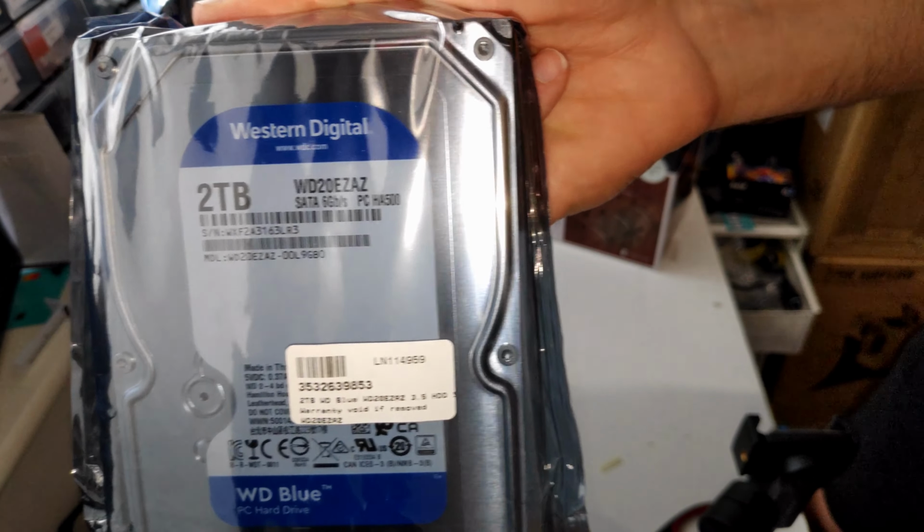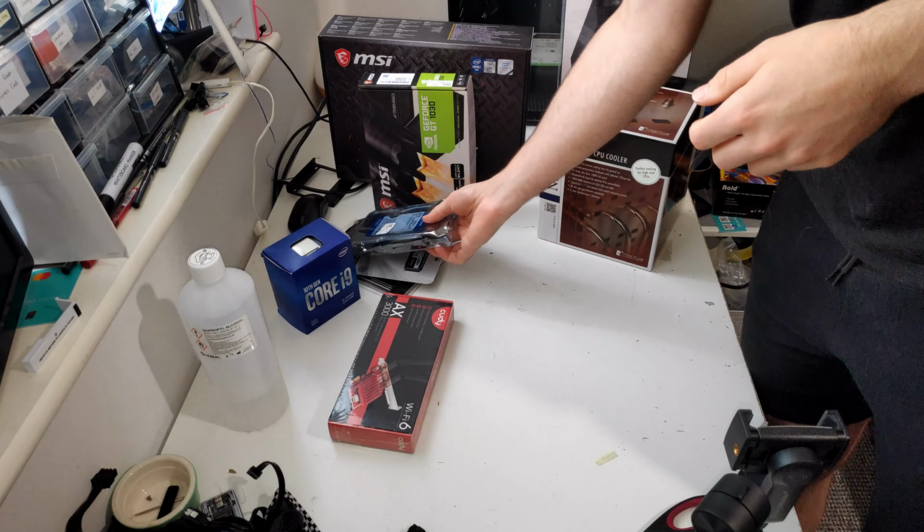In reserve, we also have a 2TB hard drive. Now, I know that's not going to help with the silent nature of the PC, but they needed some mass storage and it didn't make much sense for us to waste a lot of money on a 2TB NVMe. So we went for a 2TB Western Digital Blue hard drive, but we deliberately went for a 5400 RPM because that's a nice slow turning hard drive that's not going to be as loud inside the case.